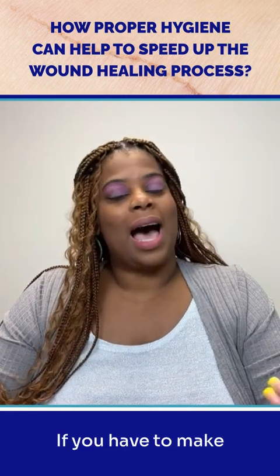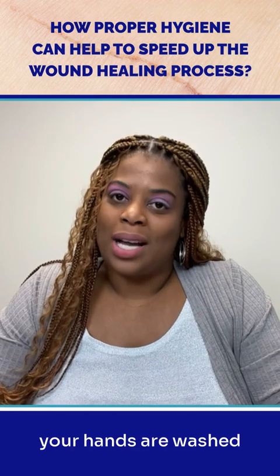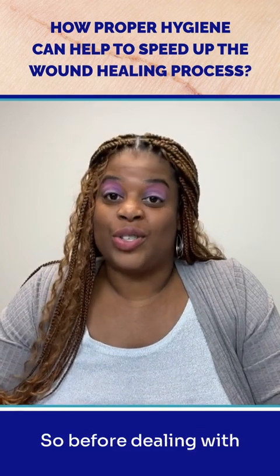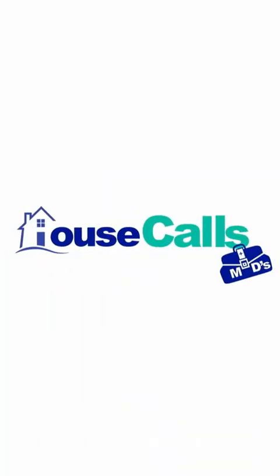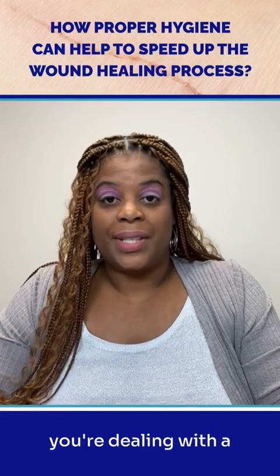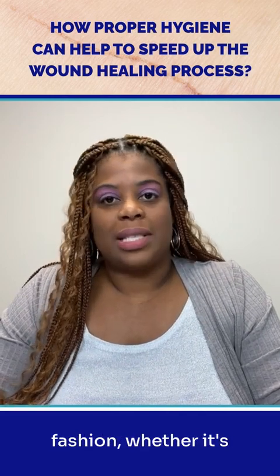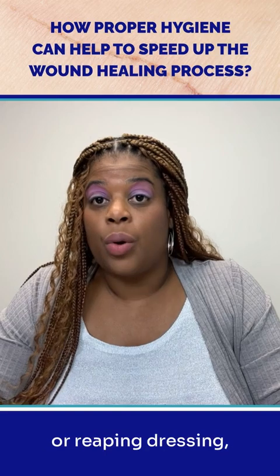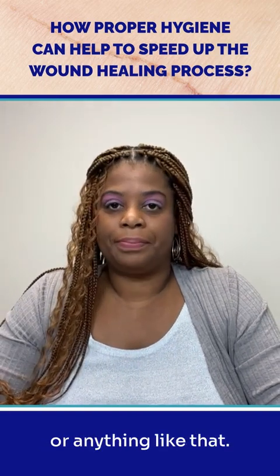However, if you have to touch it, make sure your hands are washed with antibacterial soap before dealing with the wound. I recommend you use gloves whenever you're dealing with a wound in any form or fashion, whether it's changing a dressing or retaping a dressing or anything like that.